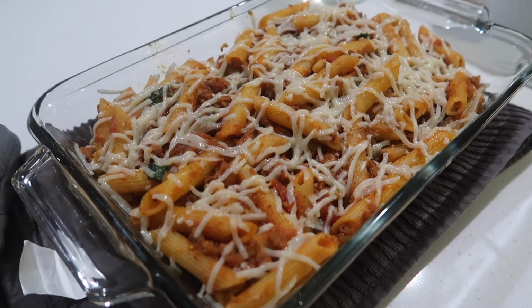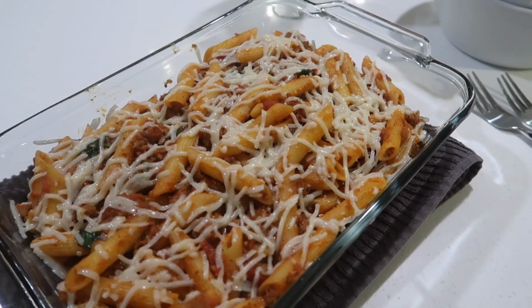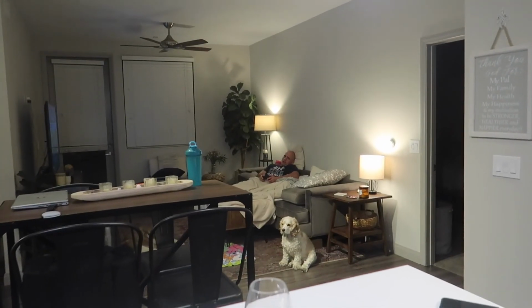Okay, I just pulled it out of the oven, and this is what it looks like. It's so delicious. It smells amazing in the apartment. David, how good does it smell? So good. So that is going to conclude this What I Eat in a Week video.